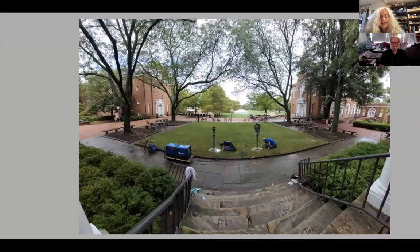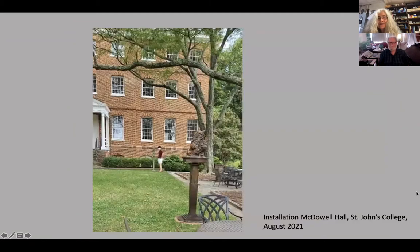I'll just interject in here a little bit. This is Tina and her team when they're installing the sculptures on the quad here on the backside of McDowell Hall. So they're actually up on the steps looking down towards College Creek. You can see there are 4 sculptures that are installed at that point. There's actually one on the side, and you can see that it was raining that day, so you can get a sense of the weather.